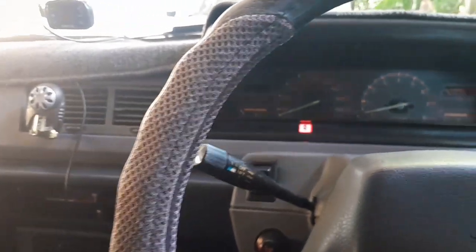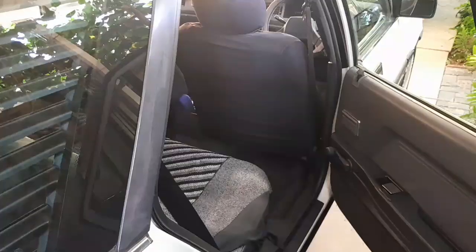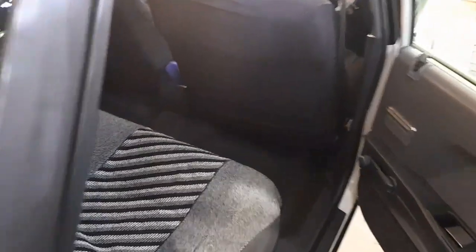Very, very full, but nevertheless, it's not a bad looking device. This car was purchased directly by my dad from Mitsubishi, brand new, in '91. So it's been in the family since then. And here we are in the back seat, about the same as the Commodore. Might have just a tiny little bit more room in it, but it's still very, very nice.